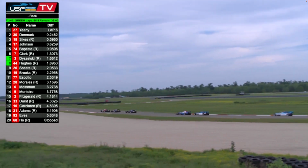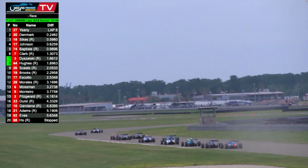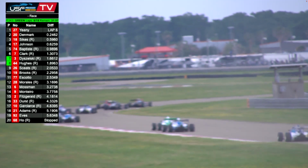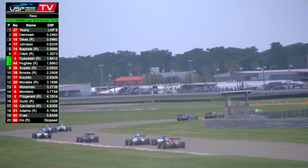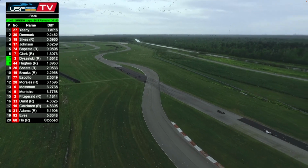Oh, this is fantastic. Simon Sykes does not want to give it up. It's a little over to the left side of the racetrack, kicking up a bit of dust there. Sykes holding on, back down to the inside. I think maybe Johnson may have got a better run. This is tremendous for 2, but listen, this is huge for Denmark and Yaney.